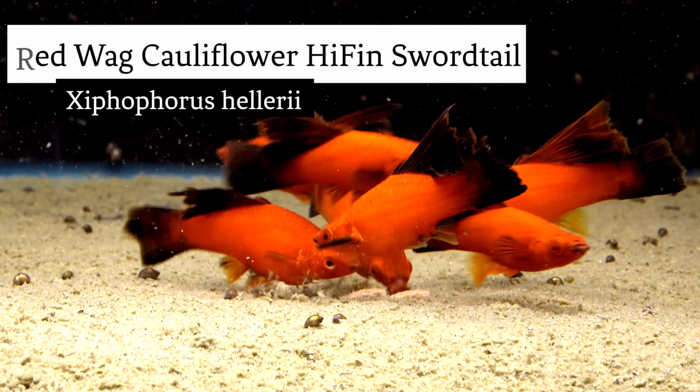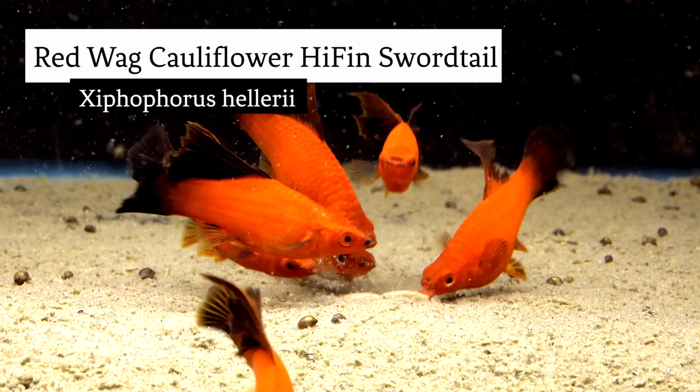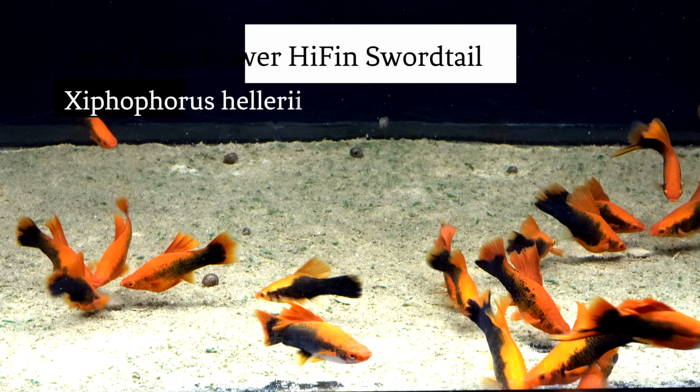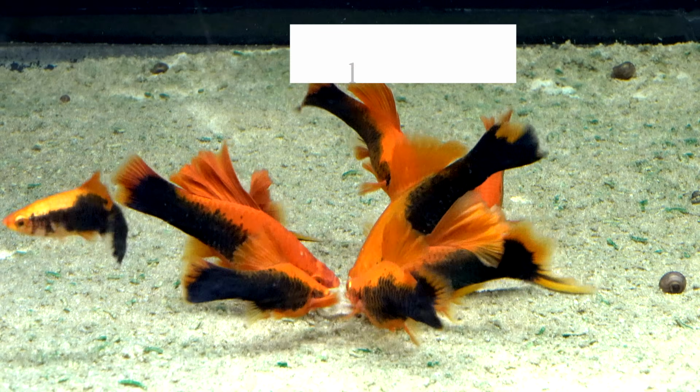I like the red wags as well. There's just something about that beautiful, tall cauliflower HiFin that contrasts with the red body that I've always liked. Then, in the same vein, we have the red Tuxedos. Really nice strain, really good looking fish. I think they're high quality. I think they're going to do well for you.